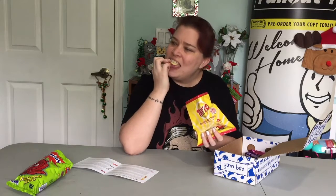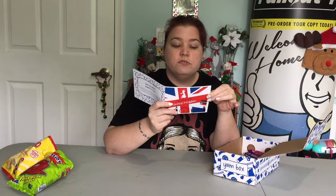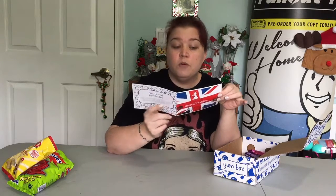These are really good. And in our pamphlet, it says cheese and onion Tato crisps. If you're planning to kiss another under the mistletoe, you might want to do that before you eat these cheese and onion chips. When the UK says onion, they mean onion. Cheese and onion is the most popular flavor of chips in the UK. The Tato brand from Ireland is considered by many to be the best brand of crisps. Fun fact, these chips are made inside a 500-year-old castle. That is freaking cool.